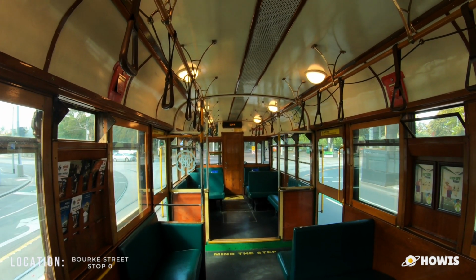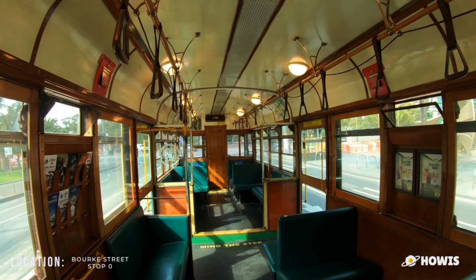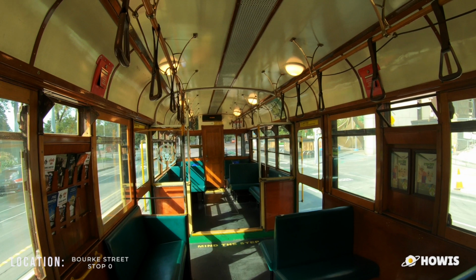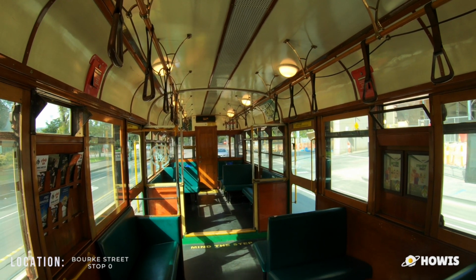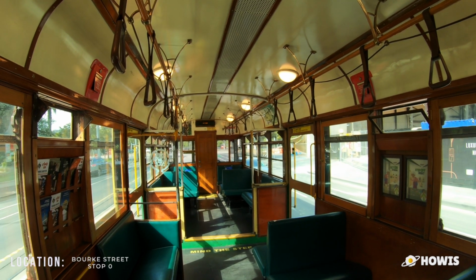The next stop is Bourke Street. A short walk from the next stop is Carlton Street to connect with trams on routes 109 to Port Melbourne or Box Hill, 11 to Brunswick Street, 12 to Victoria Street, Richmond, and 48 to Bridge Road, Richmond.